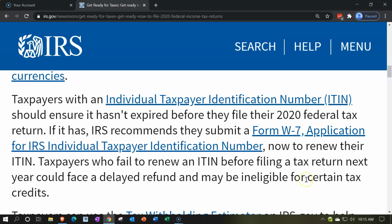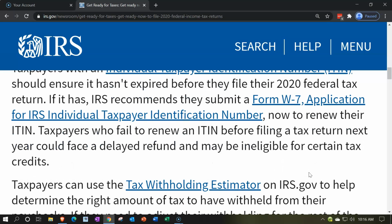So taxpayers with an individual taxpayer identification number, an ITIN, there's a link to that here, should ensure it hasn't expired before they file their 2020 federal income tax return. If it has, IRS recommends they submit a Form W-7 application for IRS individual tax identification number. There's a link to that here now to renew their ITIN. Taxpayers who fail to renew their ITIN before filing a tax return next year could face a delayed refund and may be ineligible for certain tax credits.